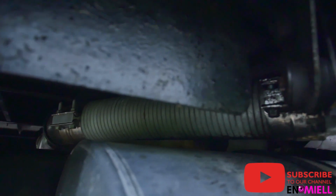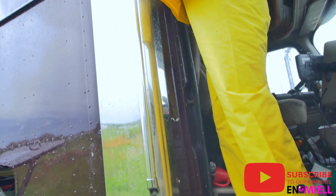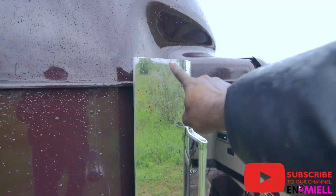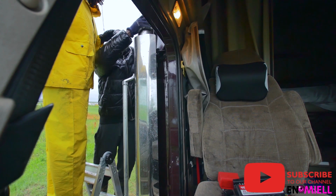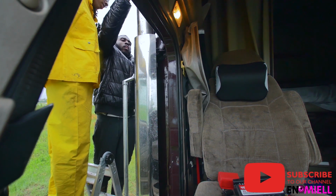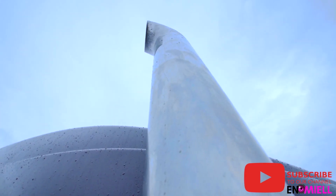We making progress with that whole pipe. We did this whole pipe and got it up here. Had to get the ladder out so we can get the exhaust pipe put on right here. Almost gave up. Just a little more on this side. That's good. We officially have the pipe up.